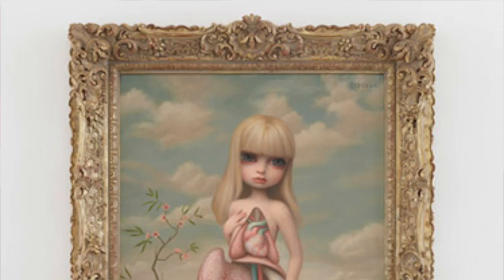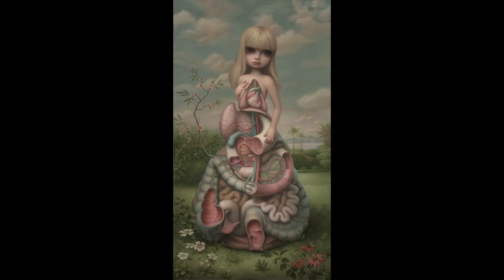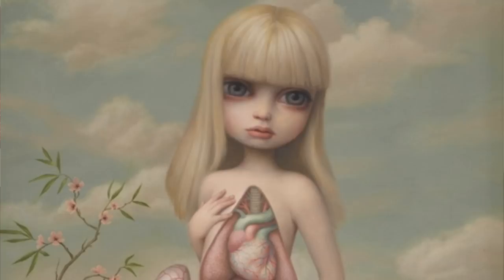Now, painting number two. This is Anatomia, painted in 1914, or Anatomia, you get the gist. And this painting is very beautiful. I think the way her dress is made up of body organs is completely odd, but majestic and beautiful at the same time. The background, her hair, her bangs, just the way she's looking at you. Like a lot of these dolls, they have very profound gazes, and it's almost as if they're trying to communicate something with the way they interact with the viewer.